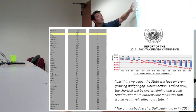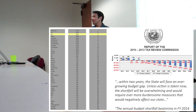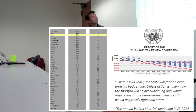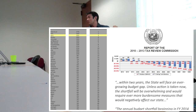So this ranking here is done by Barron's, which is a financial analysis company. What they did was they added up every state's outstanding debt and unfunded liabilities. That's future expenses that they haven't put money away for. And then they took that as a percent of the state's total economy and they ranked the states. So a higher ranking means that you have a higher percentage of the economy that's represented by that debt and those future liabilities. And we're ranked number 3 out of the 50 states.